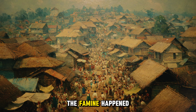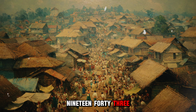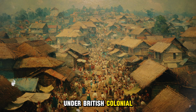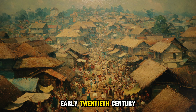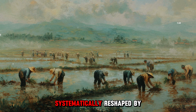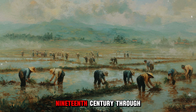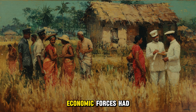To understand how the famine happened, you need to understand what Bengal looked like in 1943 and what structural vulnerabilities had been building for decades under British colonial rule. Bengal in the early 20th century was one of the most densely populated regions in the world, with an agricultural economy that had been systematically reshaped by colonial policies to serve British interests rather than Bengali food security. From the late 19th century through the Great Depression, economic forces had created a class structure where millions of Bengalis held little or no land.